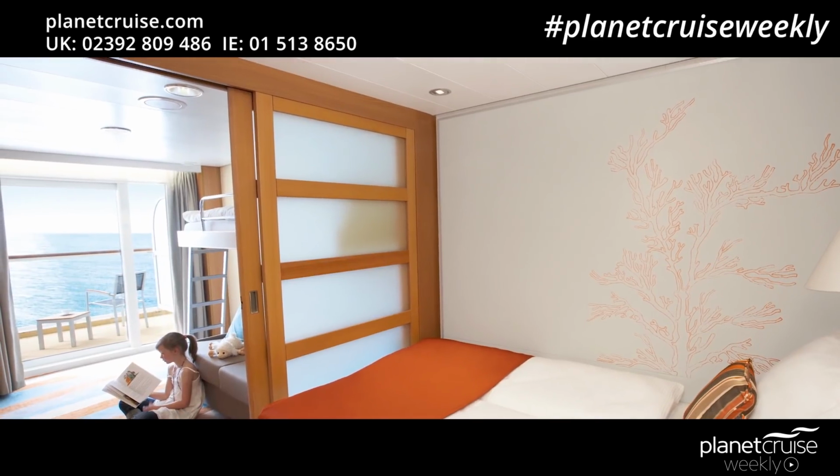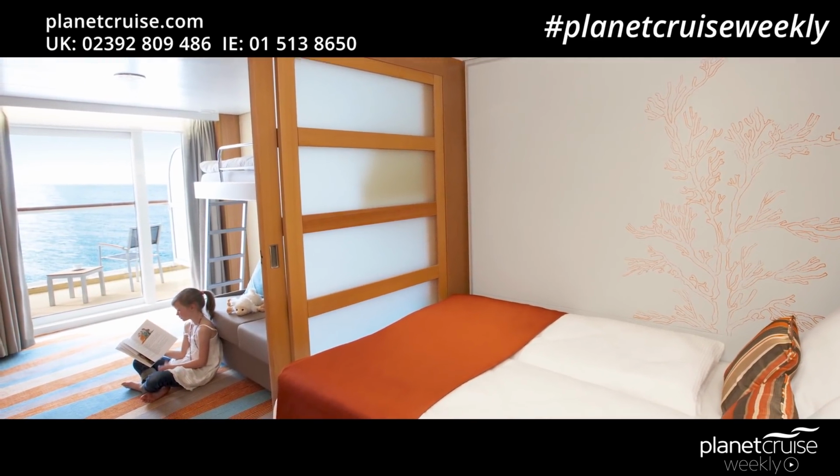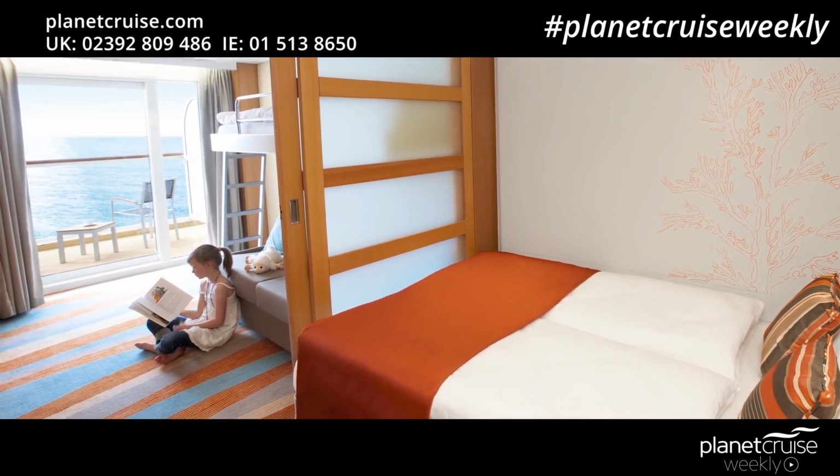Now the line has gone for an understated look and feel, so your light browns, beiges, your burnt orange colour palette throughout. Now this results in elegant and stylish, and all come with the expected basics. So you've got your safe, your hairdryers, your flat screen TVs and so much more. Now there's also some brand new family cabins on Explorer and a large amount of interconnecting cabins across all categories. It's worth noting that all the cabins across all the categories are generous in size.